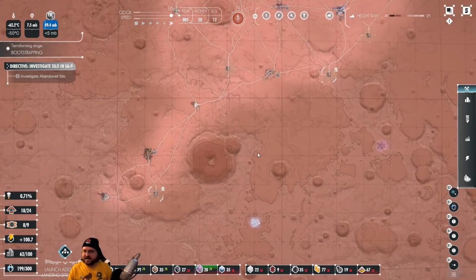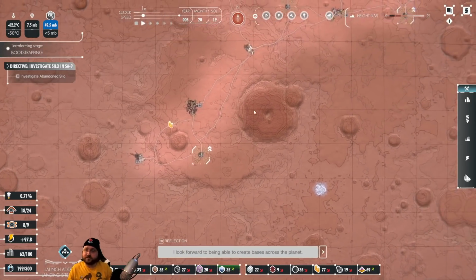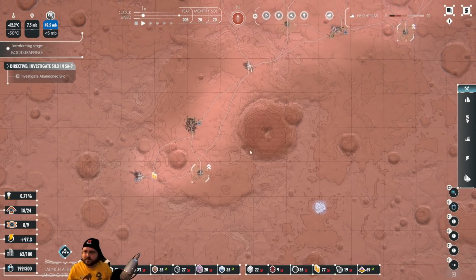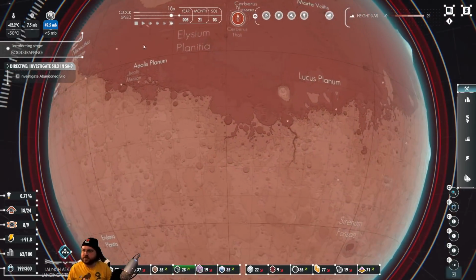Yeah, and I mean, that's in Surviving Mars, that is how it works, basically. The wind turbines get more and more powerful as there's more air, and the solar panels get less because they get blocked a little. Look forward to being able to create bases around the planet. Yeah, okay, so this is just launching a distant landing site to get started somewhere completely different.